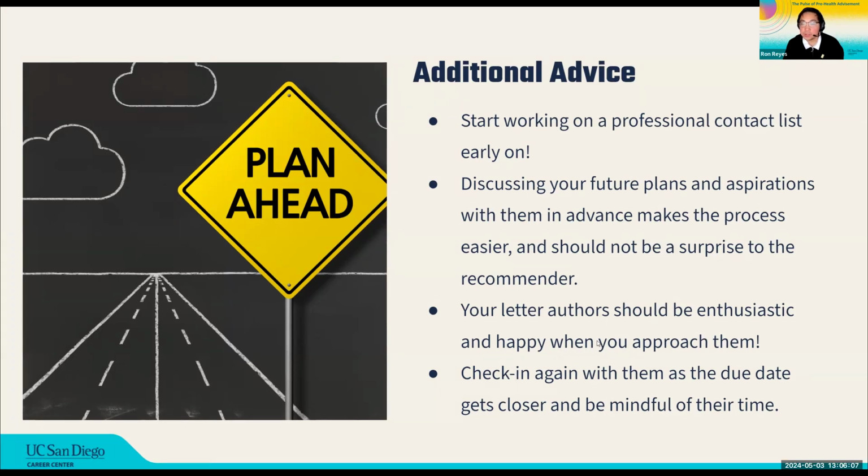And then it's good, using the tracker that I mentioned, to have a way of checking in with them somewhat regularly during the process to make sure that you stay on top of making sure the letters are ready to go once the time comes. So just a quick check-in is fine more often than not. And a lot of times letter writers will tell you when it's good to check in with them, how they prefer to be contacted, and what their timelines are.